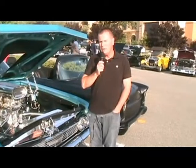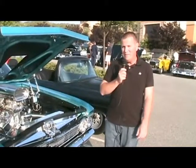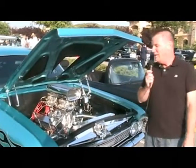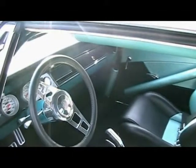When it comes to classic cars, the ones I love the most are from the 1960s. And the vehicle that I'm looking at right now is a 1966 Chevrolet Chevelle Malibu. It has a 350 Chevrolet motor, and the car belongs to friends of mine, Lynn and Pam. Lynn has done some tremendous work on this vehicle. He's created beauty from ashes.